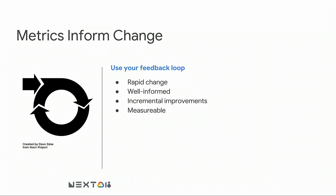So here's a controversial statement for you. It's okay to not have comprehensive coverage of all of the pieces of a complex system. It's okay to not have comprehensive coverage. Carl doesn't want to tell you that. Google probably doesn't want to tell you that. But what is most important is knowing how the overall system is behaving, aligned with the business level objectives.